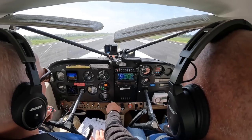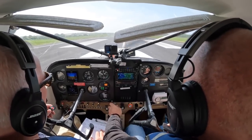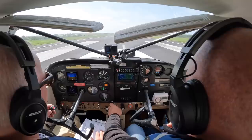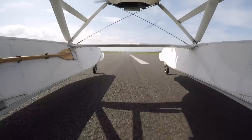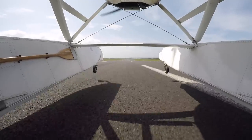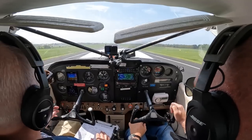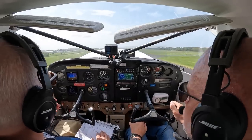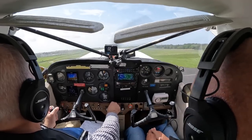Golf Alpha Mike requesting runway 21 for departure now. Roger, taxi holding. Takeoff power is set. T's and P's are stable and normal. Airspeed's alive. When you feel the nose wheels rise, just check forward and hold that attitude until it gets airborne. We are airborne. You have control. I have control. Aim for a pitch attitude for 75 miles an hour, John.